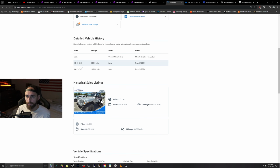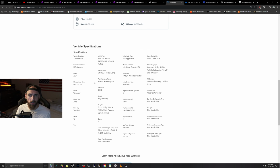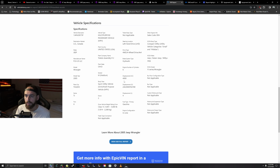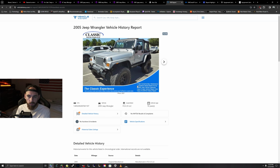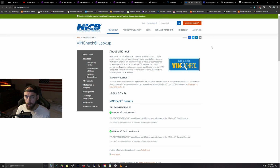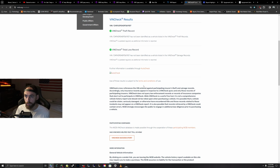So here's a couple different ones. In 2020, it looks like the listing price was $12,900. In 2023, it's $15,250. You get some generic information on the vehicle, like year, model, what trim level, all that kind of stuff. So this one's a little bit more basic, but it does give you a little bit. Another one is nicb.org. This will tell you if it's got theft or if it was a total loss. This one checked out good.